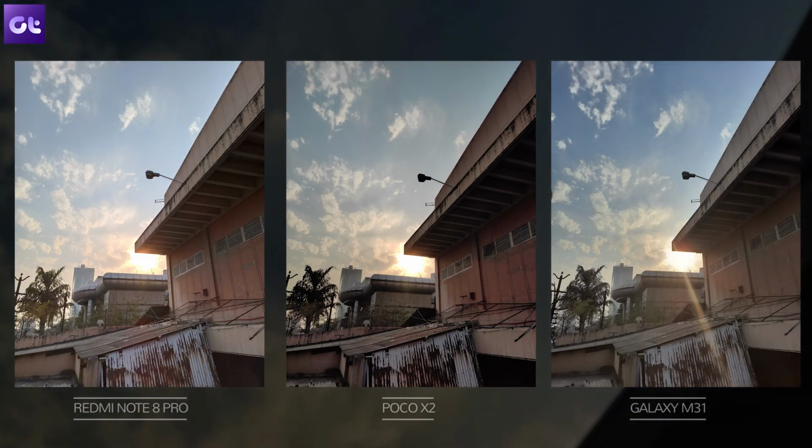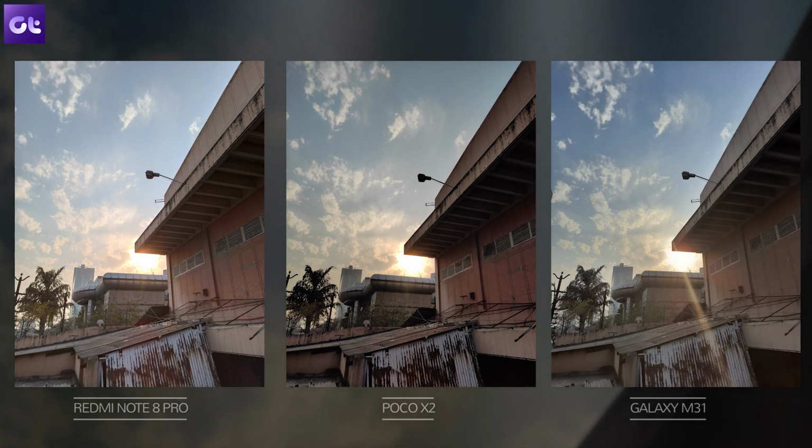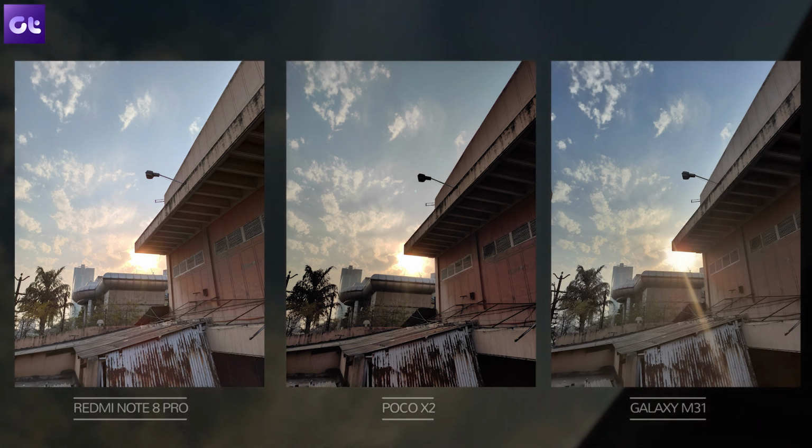Lastly, this HDR shot pretty much defines what we've talked about so far. The M31 exhibits unrealistic blues for skies, the Note 8 Pro oversharpens, and Poco results in a slightly balanced image. None of them are perfect, but they're all mostly consistent.